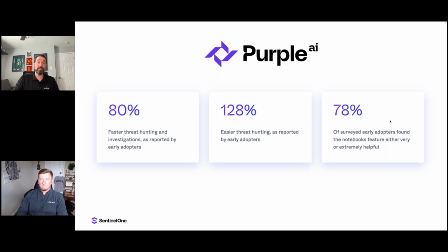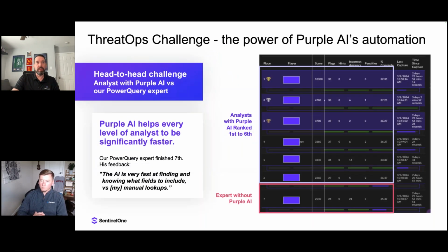Easier at threat hunting, like 28% improvement, and then 78% of surveyed early adopters found that the notebook feature was pretty helpful, which I'll go through in a second.